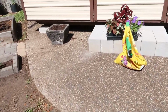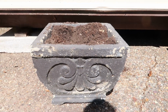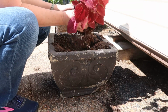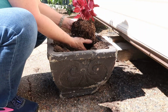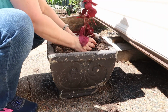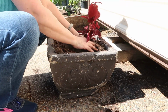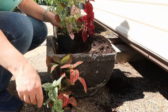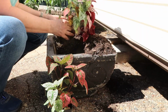Okay, now that we have the marigolds taken care of, I have these flower pots that I also want to put some plants in. And yes, I know they look terrible. I need to come back and paint these, but I just didn't have the time, and due to a lot of rainy weather, I haven't been able to paint them before I get these flowers in there. But if I don't get the flowers planted, they're gonna die. So I'll have to come back with a paintbrush or some other solution for the flower pots at a later time.